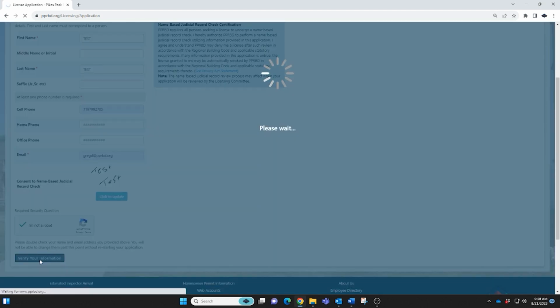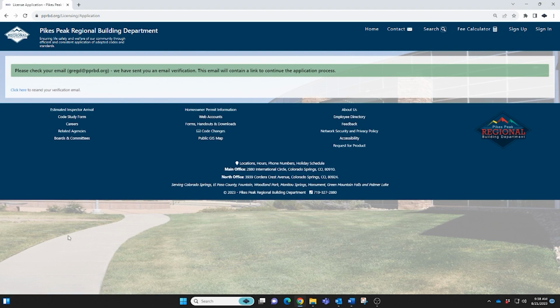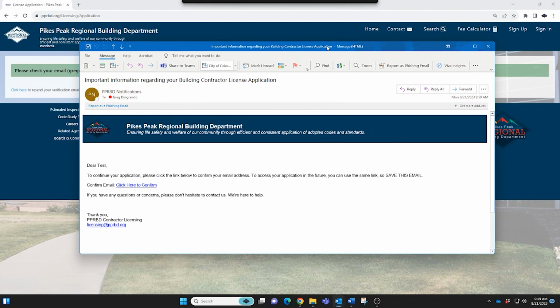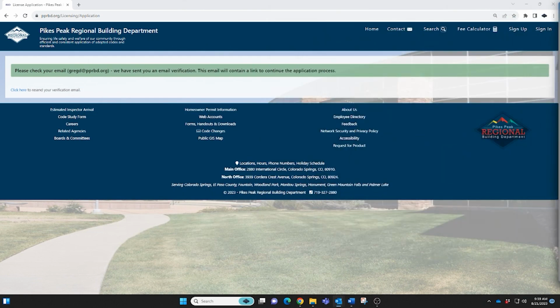Once you have filled all of that out, click on the Verify Your Information button. This will send you an email asking for verification. That email will look something like this. Once you click on the link in the email, it will bring you back to the application where it will ask for a little bit more personal information.